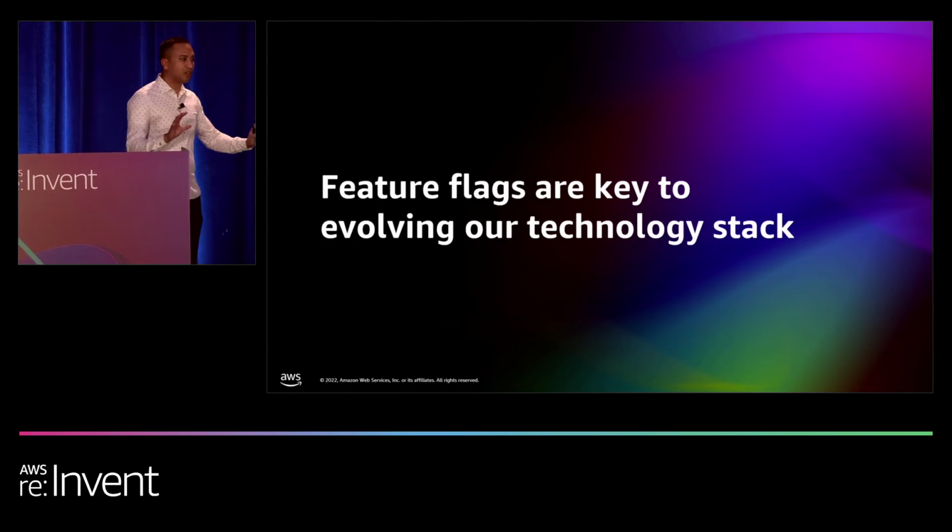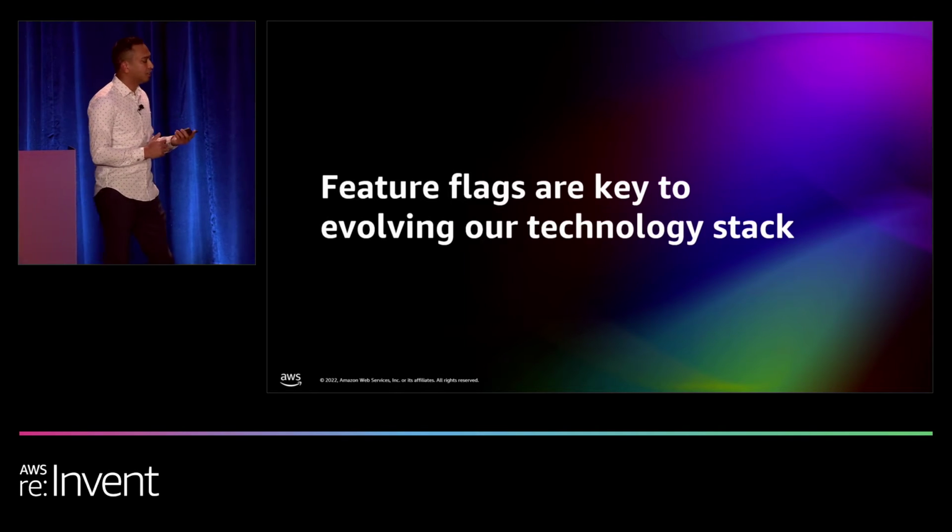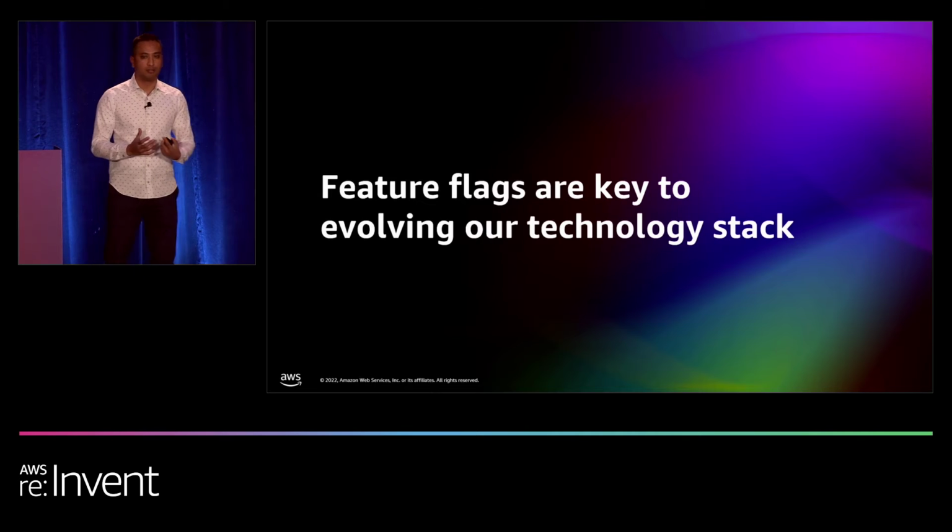So now that we have a shared understanding of what feature flags and feature management are, I want to talk a little bit about the evolution of LaunchDarkly. And I think the best way to do that is to share a little lore about LaunchDarkly to give you an understanding of what we went through in some of the earlier days.